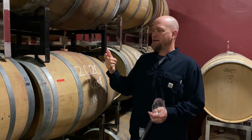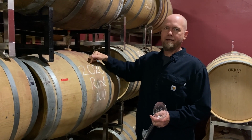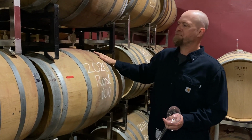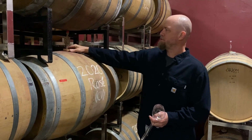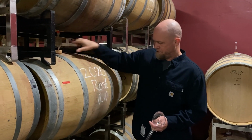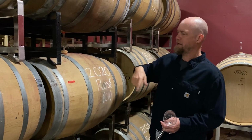So if you've seen the bottles, we sent you a sample of our 2020 Rosé, and then we also did a 2020 Cabernet Franc. They're from these barrels here, and I'll talk a little bit about them at this point. This first one is the Rosé. We have these two barrels here and the two right next to it.